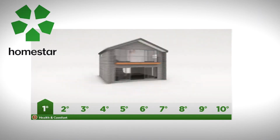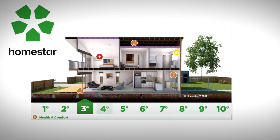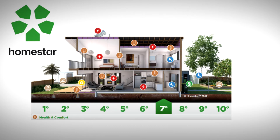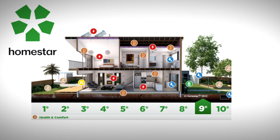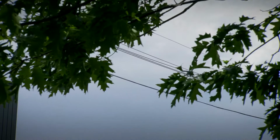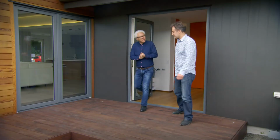first 10-star home. Homestar is an independent 1 to 10 rating measure of a home's performance against a set of environmental criteria. This is the way to the future, and I'm looking forward to seeing how this can be done. Hi, Ron. G'day, Bob. Lovely to meet you. Okay, Bob, tell me more about the 10-star superhome.